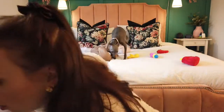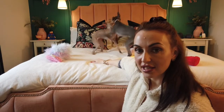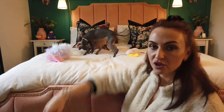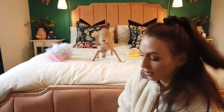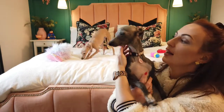They do this all the time. They're so close to each other. It's lovely that they're proper sisters from the same litter as well. I was kind of hoping that they were just going to sit and go to sleep in the background because they've been tired and lying in front of the fire all day, but clearly not. Clearly they just want to go bonkers. You just want to go bonkers? Come here. Say hi.